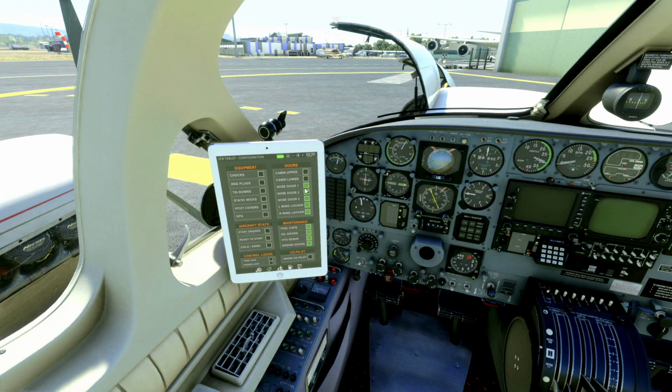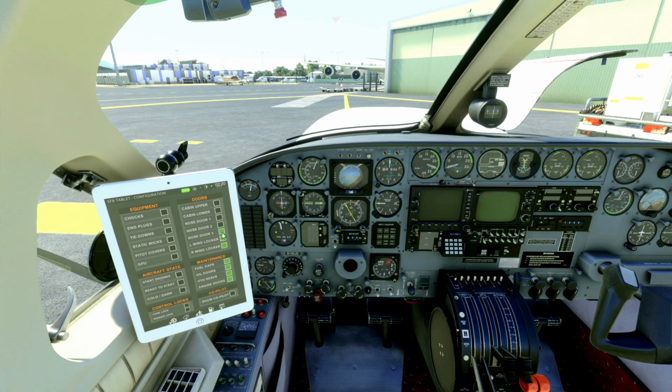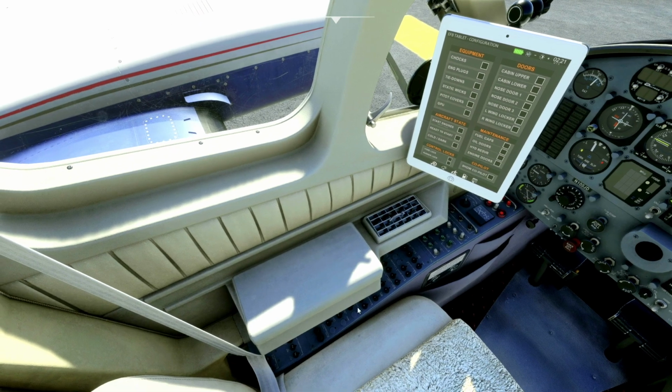Cool. I like that. Okay. Put the fuel caps back on. Oil doors. Hydraulic reservoir, and we can close the engine doors as well. Look at that, that's fantastic. Really is good. Okay, what do we got here?